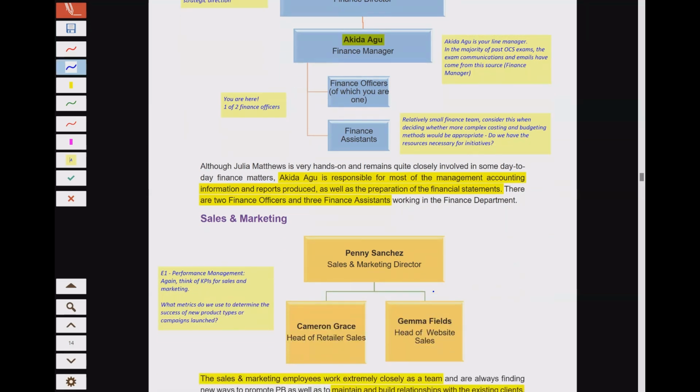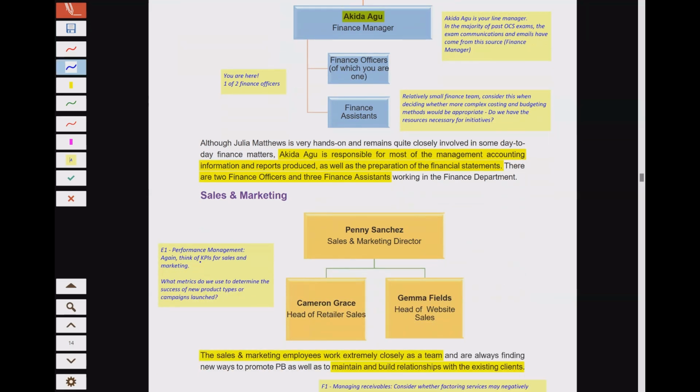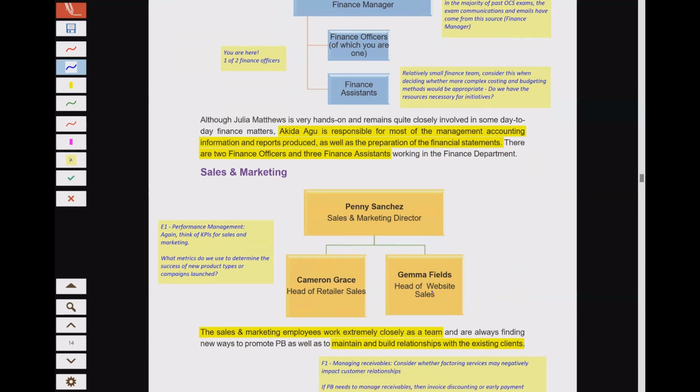Sales and marketing, this is your high flying Penny. Again, KPIs, think of sales and marketing KPIs: number of units sold, number of likes, whatever we said before, those things. Again, it's split by website and retailer. You could have sales price variances, Penny might be asking about them, or sales mix variances. She's been given the table of variances, doesn't know what's caused them. Was it the discount that she gave, or was it the highly competitive market that we came across in a new type of product, things like that.